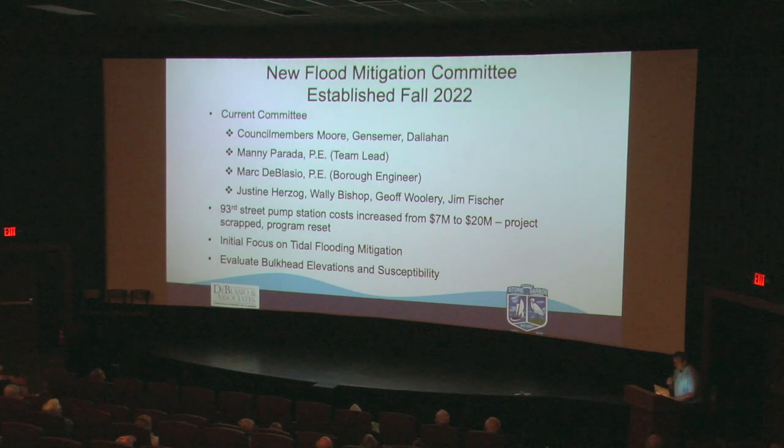One of the first actions the borough completed was the creation of a new flood mitigation committee. That committee consisted of council members Moore, Gensimer, and Dallahan, Manny Parada, myself, Justine Herzog, Wally Bishop, Jeff Woolery, and Jim Fisher. This committee reviewed and completed three items over the last year.